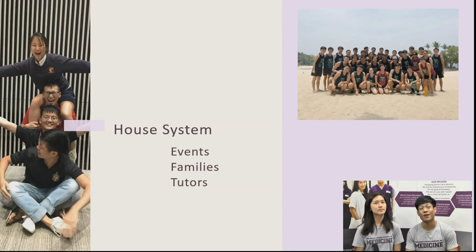Moving on to the house system, I would say that the house system is quite an integral part of LKC. There are 5 houses in LKC, and students are split into the 5 houses. Within the house itself, it's further split into house families. These house families are even smaller groups of about 4 to 5 students. This house system is a very good source of friendship, I would say.